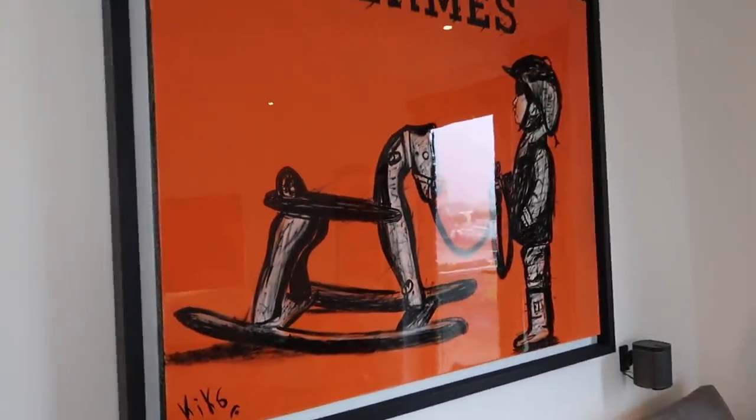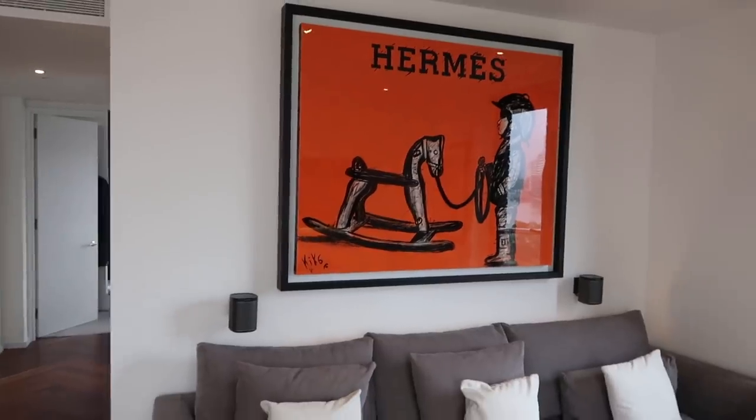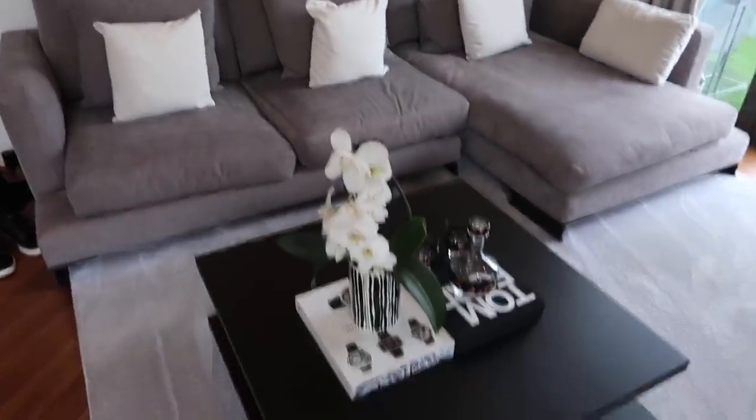Evie's idea. She is the one with all the ideas for the interior in the apartment. Border, it's a frame. All right, a frame. But I just love it. I'm just absolutely obsessed with it. I think it goes so well with the apartment.